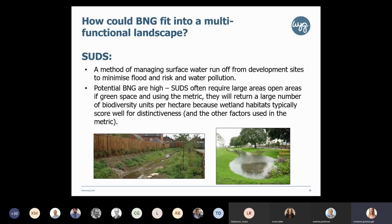So my final slides today are going to talk about how biodiversity net gain can fit into a multifunctional landscape. This is really thinking about your large master plan sites. So one such example of this will be sustainable urban drainage systems. SUDs are a way of managing surface runoff and pollution from development sites. And the potential for net gain here is high. And this is because SUDs often require large areas of space. And in the metric, wetland habitats actually return a lot of biodiversity units.